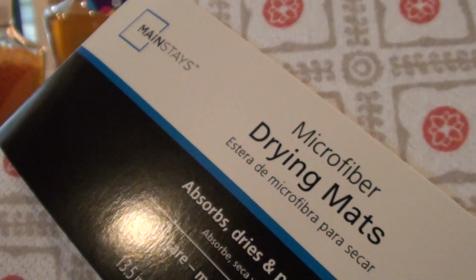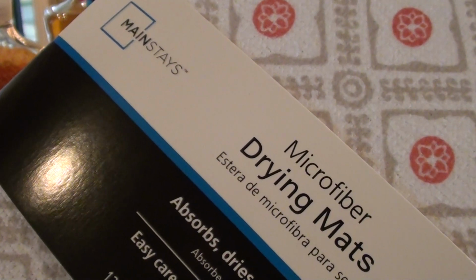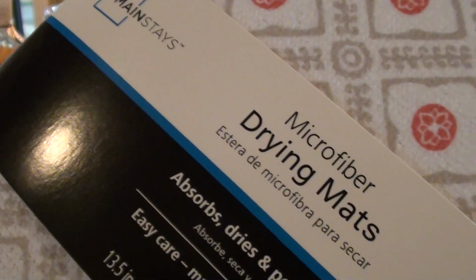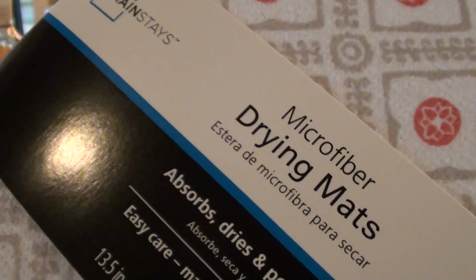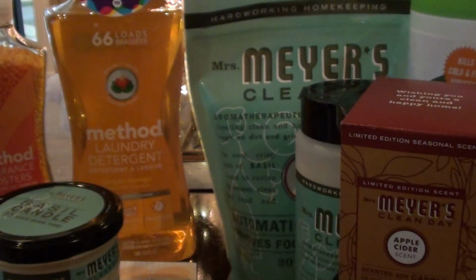I got rid of those gosh darn drying racks, those huge ones with the wires on them. They just took up so much counter space, and then you never knew what to do with them when you were done, when they were empty. You had to find a huge spot to put them. And so I really love the drying mats. It just makes things a little bit easier.